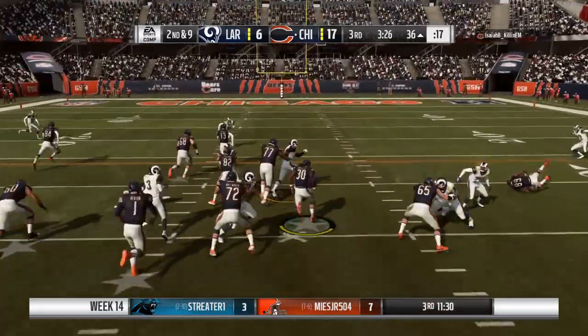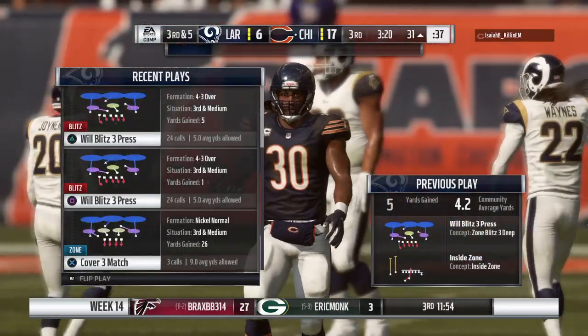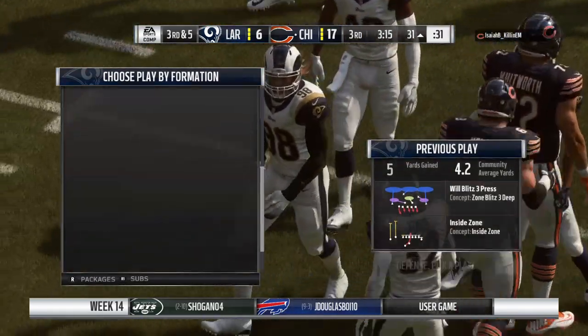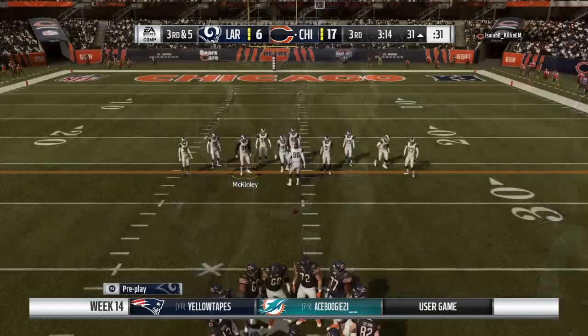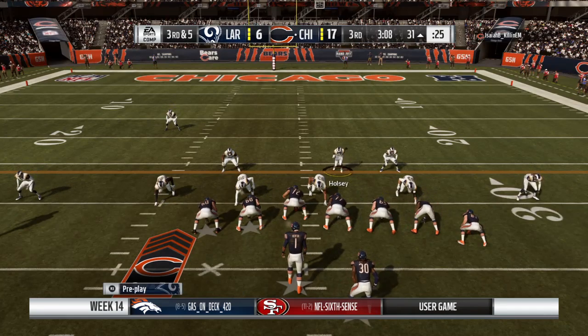Here comes carry number 10 for Gurley. And he's going to fight his way forward here for a modest gain. The tackle made there by Tack McKinley. Third quarter and you've got the lead. You're not ready to go into that 4-minute offense to close the game out, but a running game can really benefit your team right now. The Bears on 3rd down. They've converted 4 times out of 6. Not bad. This will be 3rd and 5.